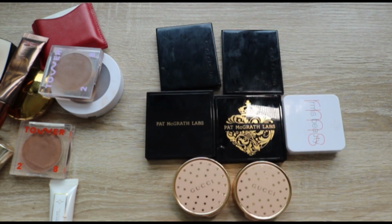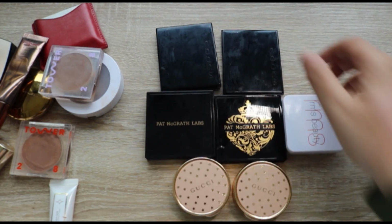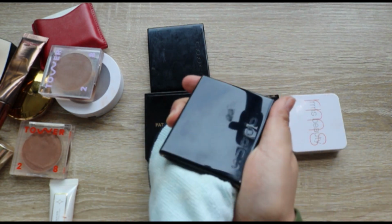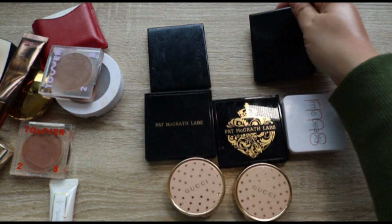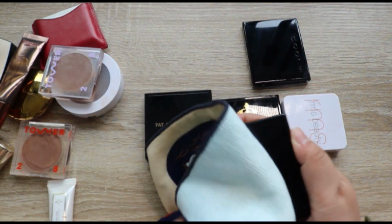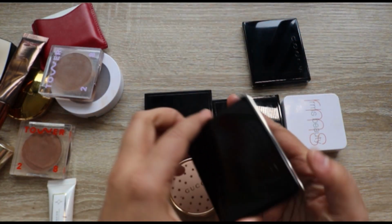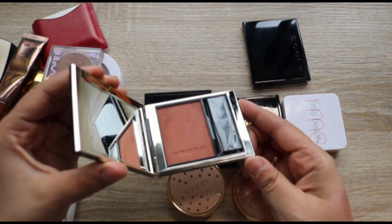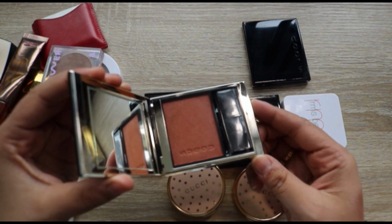Personally, I think I'm doing okay with the powder blushes and the amount that I have. My Suku blushes unfortunately look bad, so let me just clean it for you, so you guys don't think I'm a dirty little monkey. But I have 2 Suku blushes. These are the melting powder blushes. I love these. They're going to be discontinued. This formulation is going to be discontinued.